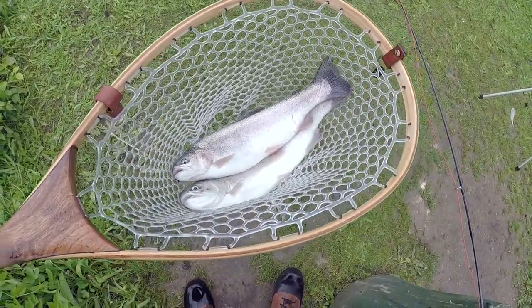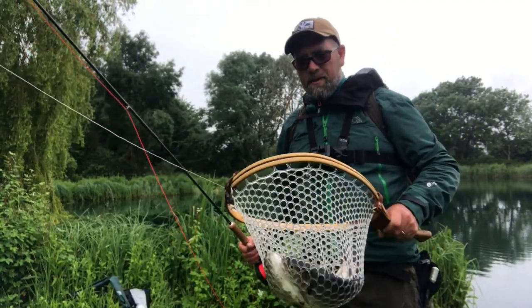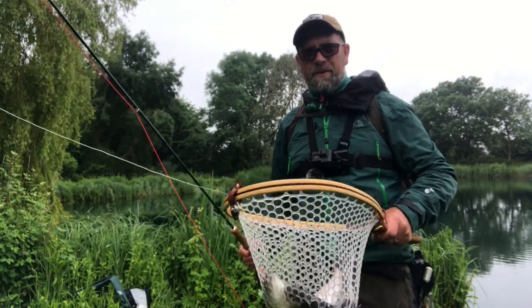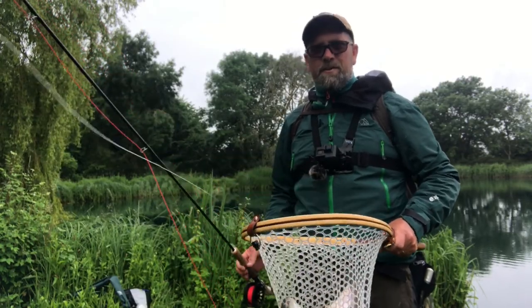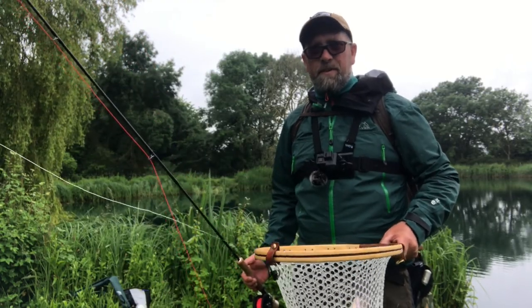And I can't believe I managed to get them in as well. How I managed to land those two at the same time, I don't know. Luckily, they weren't big fish, but there's a first. So that's two trout. I had that on a black gnat and a great big foam bug as well. So that's three fish within about half an hour.